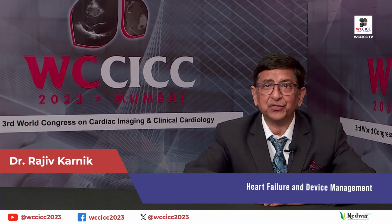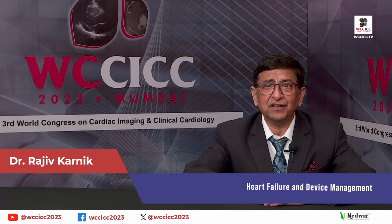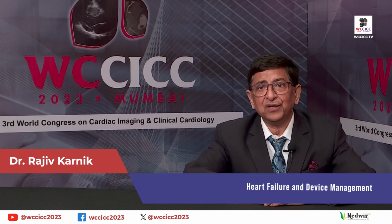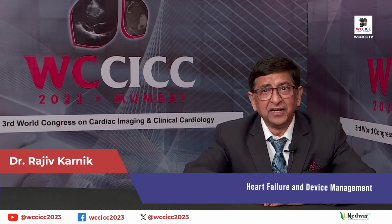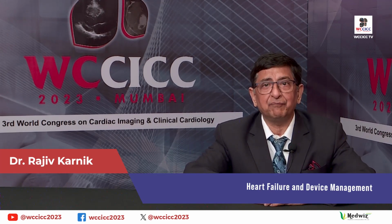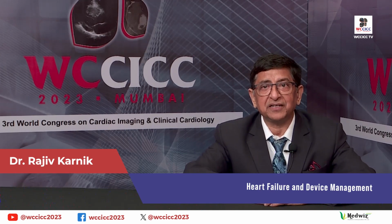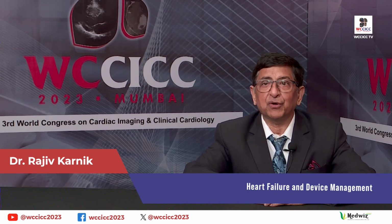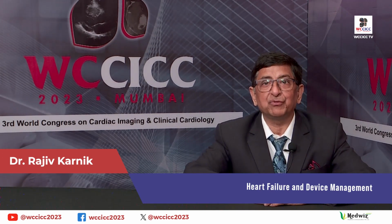So these two devices were in the forefront, and apart from that there were various other devices also, because heart failure produces dilatation of the heart, and that produces secondary or functional mitral regurgitation, and this mitral regurgitation causes further dilatation of the heart and increases the ventricular size. This is what is called MR begets MR, failure begets more MR, and then there is a vicious cycle.